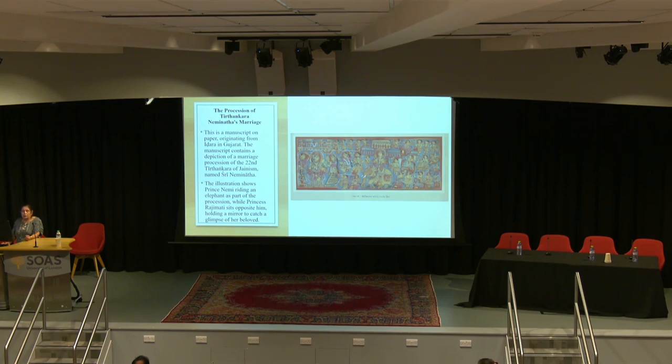The manuscript contains a marriage procession of the 22nd Tirthankar of Jainism, named Sri Neminath. This illustration shows Prince Nemi riding an elephant as a part of the procession, while Princess Sajimati sits opposite him, holding a mirror to catch a glimpse of her beloved.